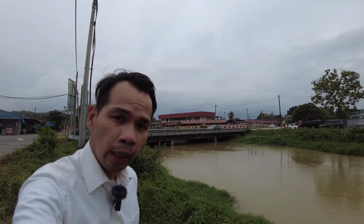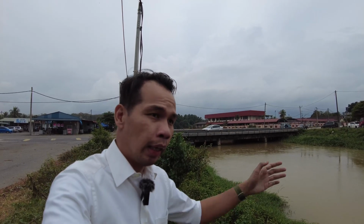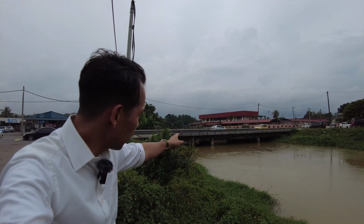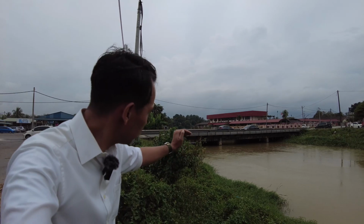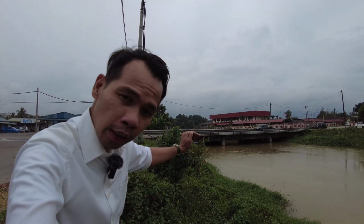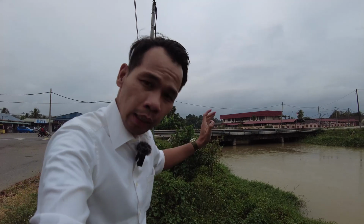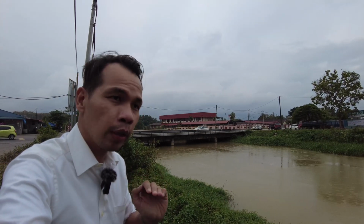As you can see, the river is quite deep. It is the month of December, and it's raining. When the battle happened, it was raining heavier than this. If you can see the bridge there, the height of the water almost reaches the bridge level. I think you have about, at best, 1.5 or 2 meters more before the water reaches the bridge. So in the month of December, during the monsoon, this is how the river would have looked.